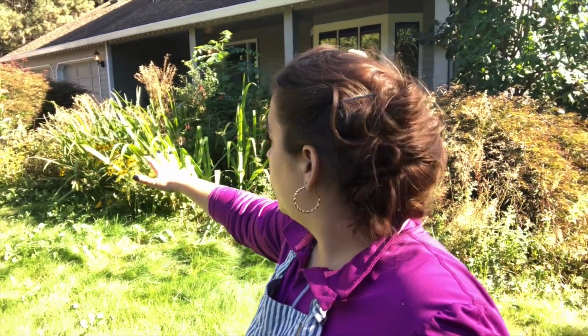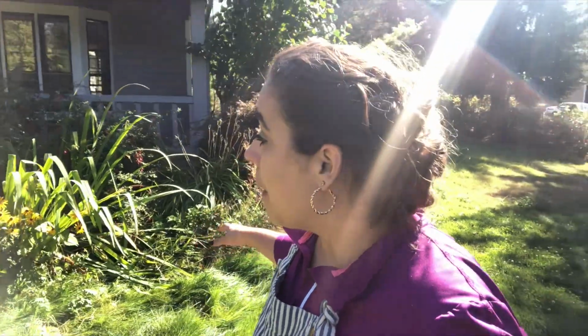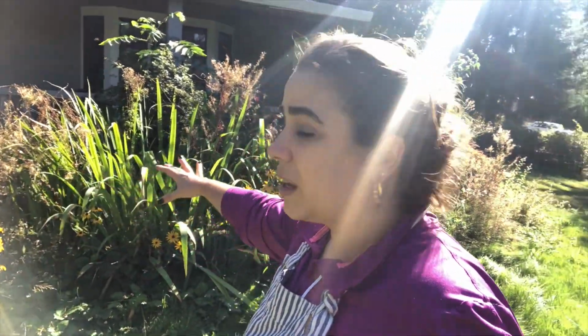And this is what I'm looking forward to the most, because you just can't enjoy any of the flowers because you can't see each individual thing because it's just too much. And I can't even get in there to weed when I had time to weed, because there's no room between any of the plants.